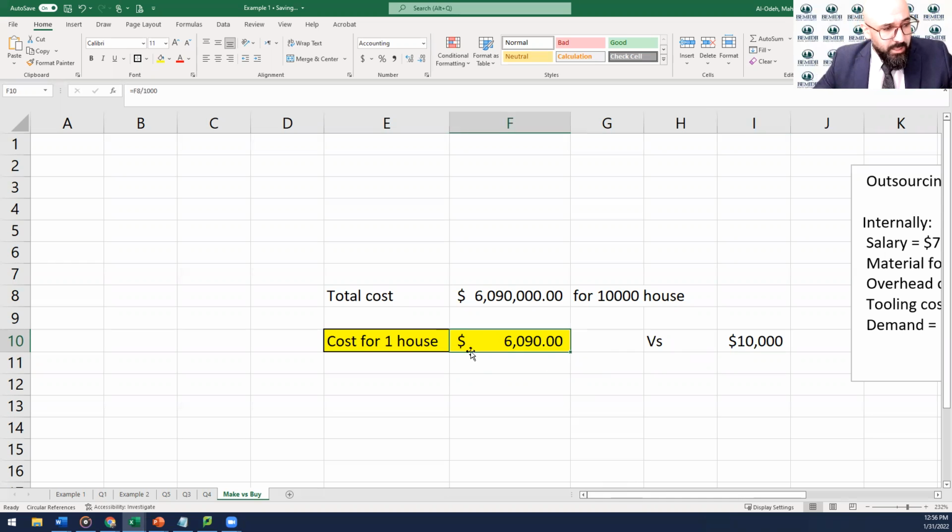So it does make sense to hire your own and do the process internally rather than paying the $10,000 for the certified electrician to do the electricity for you. And so the decision between make versus buy is to make it in-house.